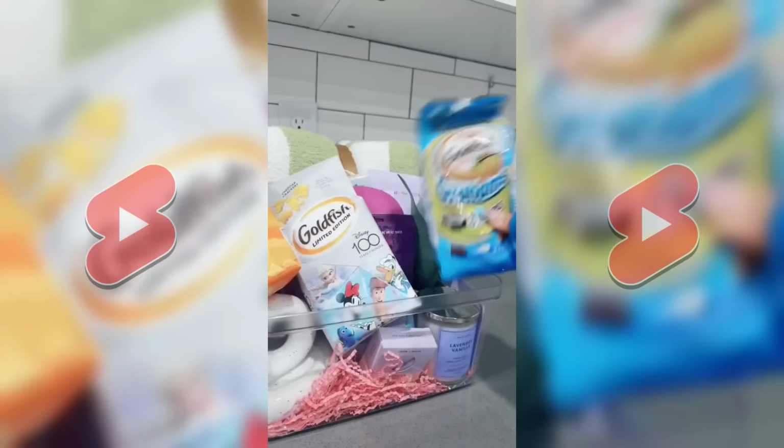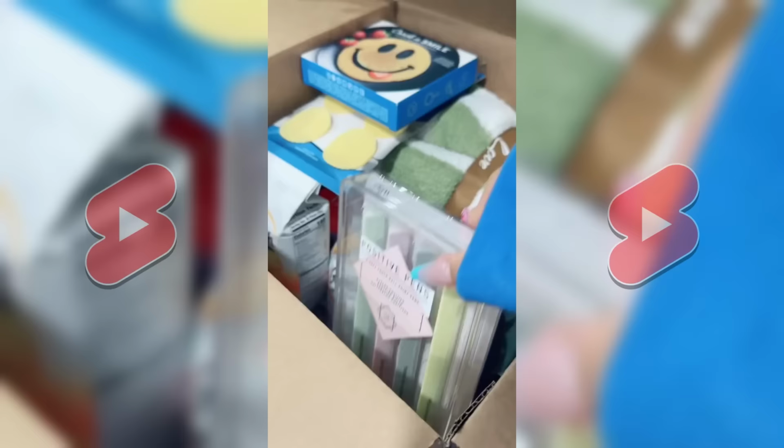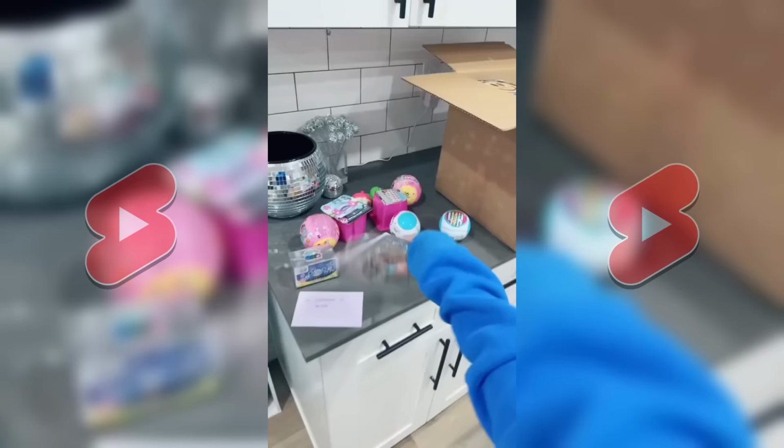Goldfish, her favorite snack. Thought everything would fit. I'll just put everything else in the box. Stuff I thought was cute, but also funny. Lastly, she does mystery unboxings. That's what everything else is for.